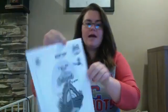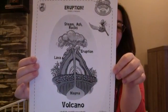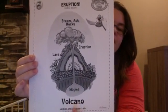So the first thing we're going to do is we're going to look at a picture of a volcano. And I'm going to put a link to this in the comments of the video so you guys can find it for your reference. And the activity that we're doing today, you can find it in lots of different places, but the one that we're using is from PBS Kids, and it has some links to their show Dinosaur Train. So I'm going to show you guys this picture of a volcano. Alright, and so as you can see, it says volcano here at the bottom.